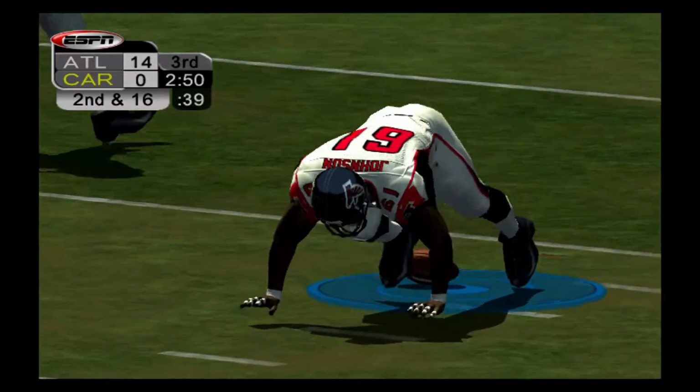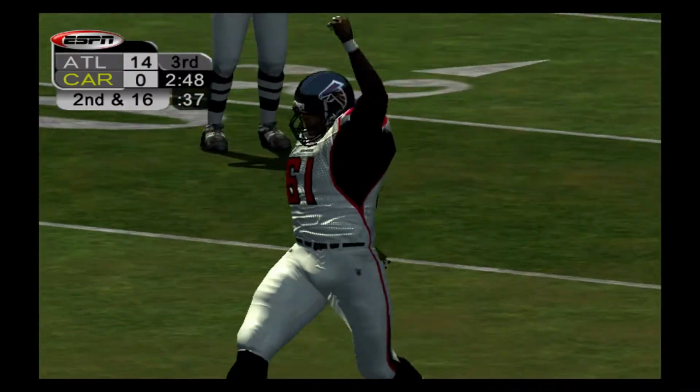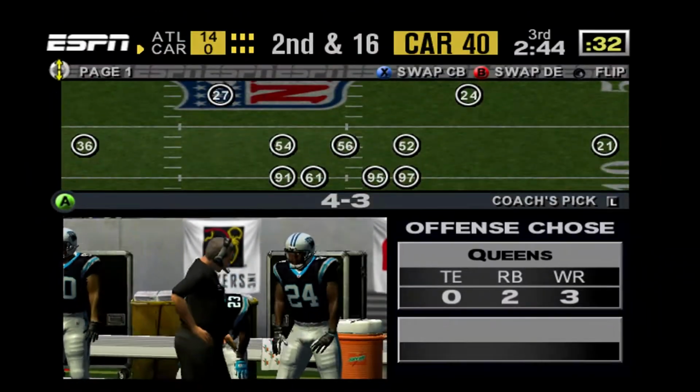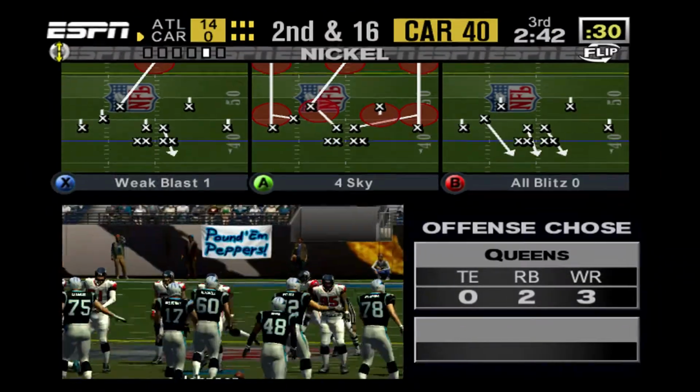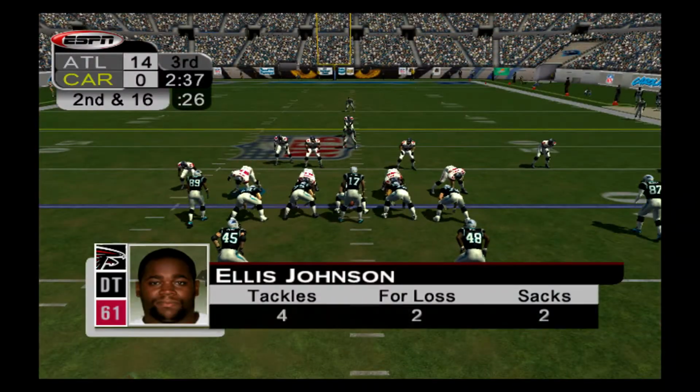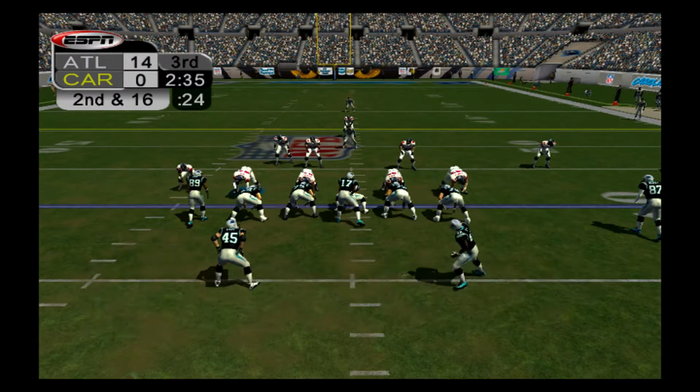25. Johnson sacks him way back at the 40. Ellis Johnson forced the offense back a few yards with a terrific sack in the backfield back there. Peter, he has put the hurt on the quarterback in this contest. He's got that right. So far, he's got 4 tackles and 2 sacks.